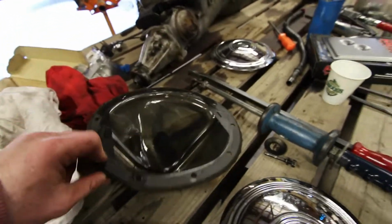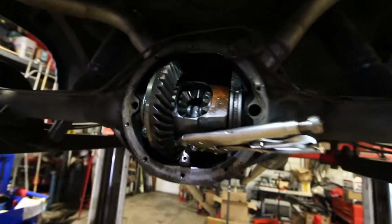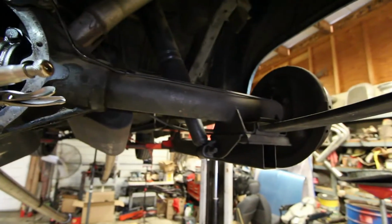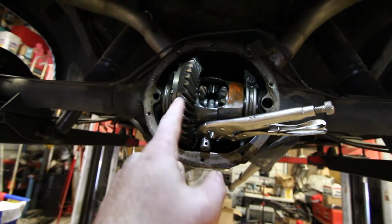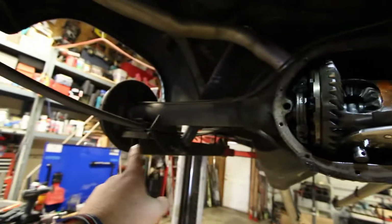Next, you might recognize my 8.2's diff cover. And there it is. This is a fun little story. I don't know how many people know what's been going on with this rear end, but it should be a 273 open rear end, and it's been acting like a posi at the racetrack because it's been spinning both tires.